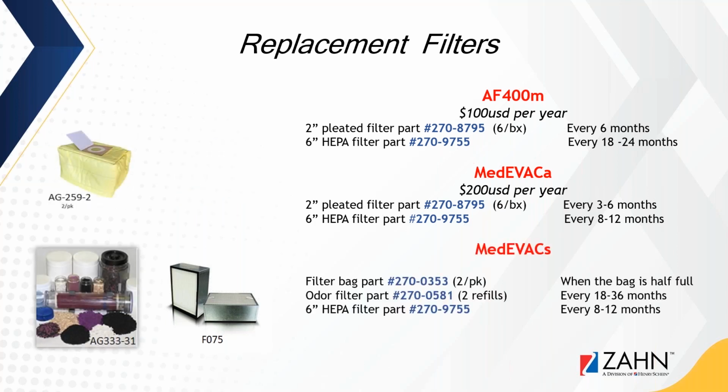The Medivac S is the deluxe model, and it has 3 levels of filtration. So you have a large sealable filter bag. We sell them in packs of 2. And you'd be expected to swap that out when the bag is about half full. Why half full? Well, the air actually has to pass through that filter bag before it gets to the other levels of filtration. So if it was completely full, you wouldn't have any air passing through at all. But we'll get into the Medivac S in terms of changing filters in another couple of minutes.